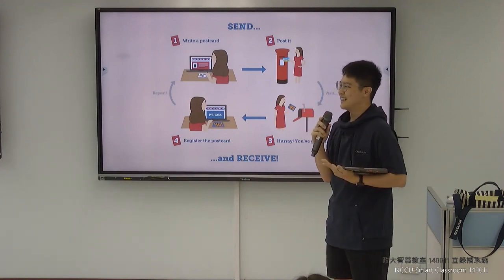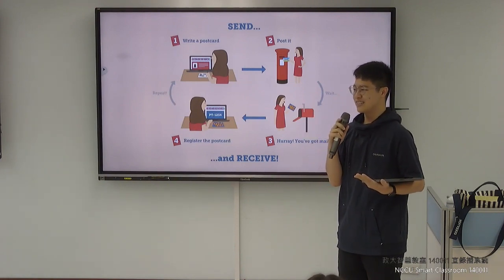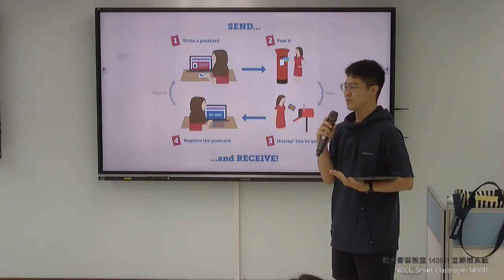I usually write anything about Taiwan on the postcard because I want to introduce this beautiful island to those who don't know.